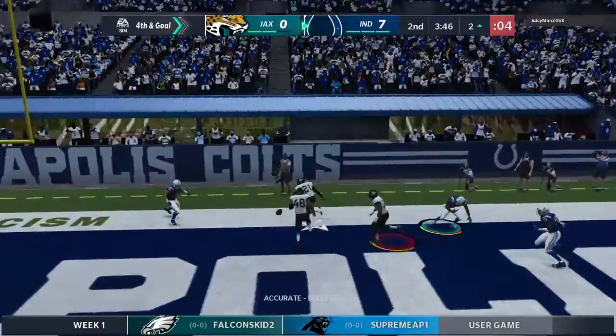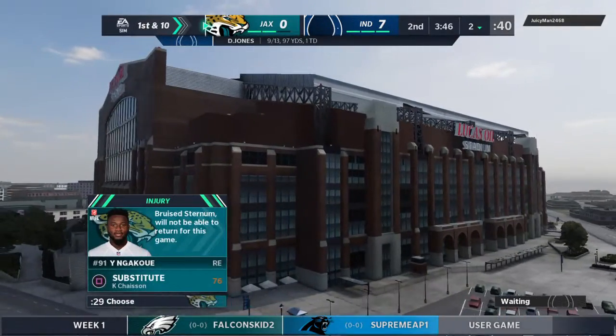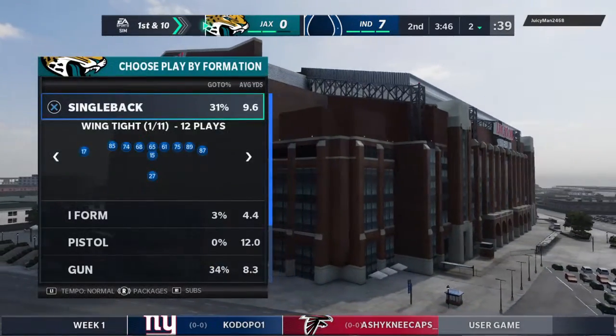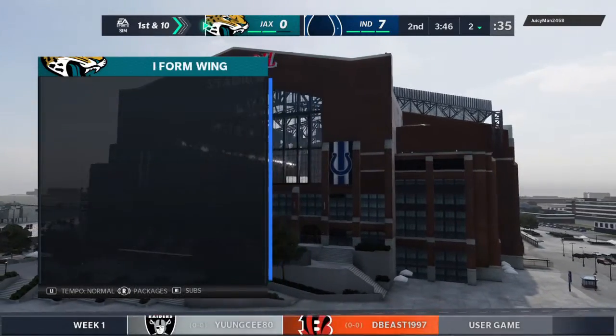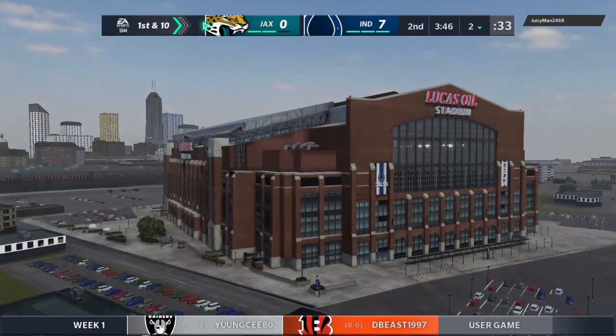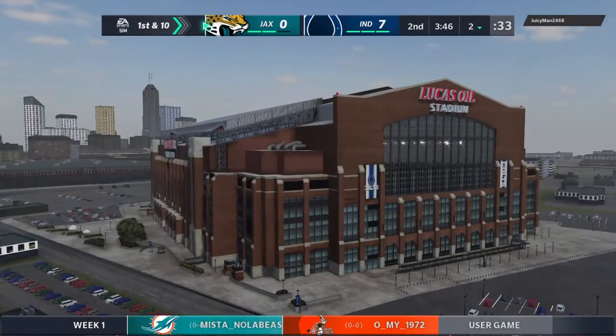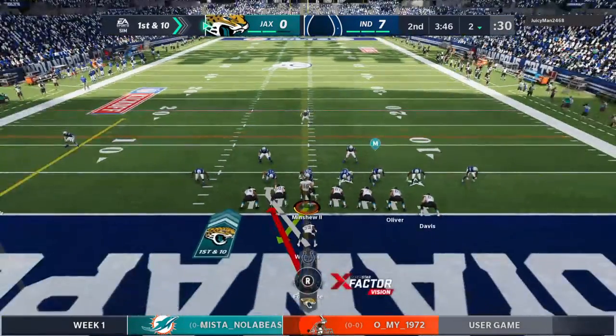From the gun, Jones. And that is going to be incomplete. They're turned away on 4th and goal. And the Jaguars are able to come up with a goal line stand. Jaguars come to the line to start their next drive.